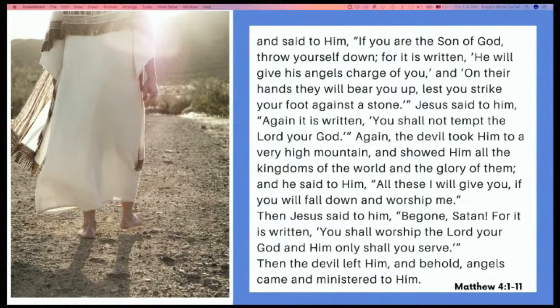Again, you shall not tempt the Lord your God. Again, the devil took him to a very high mountain and showed him all the kingdoms of the world and the glory of them, and said to him, all these things I will give you if you fall down and worship me.